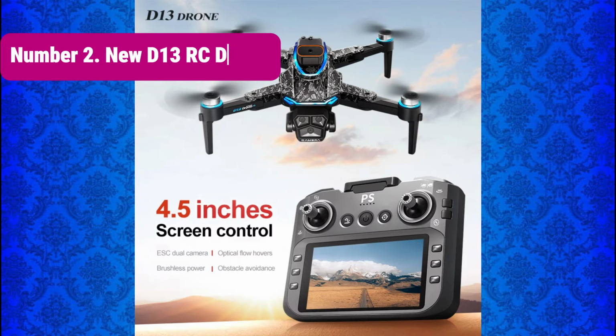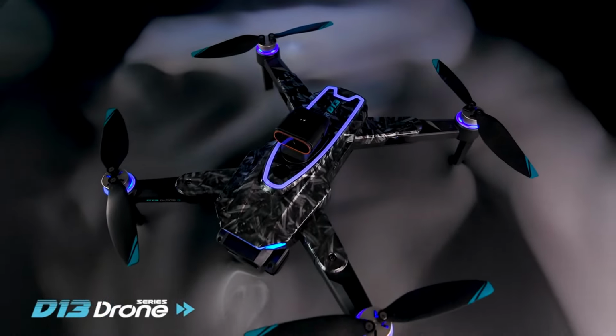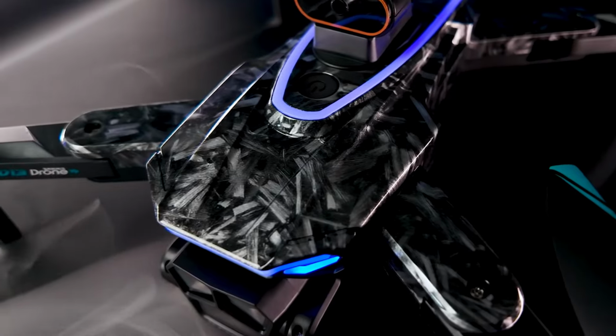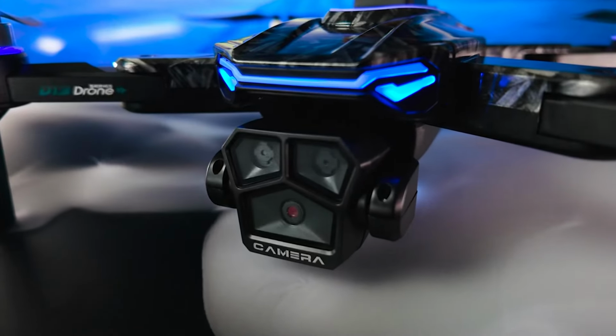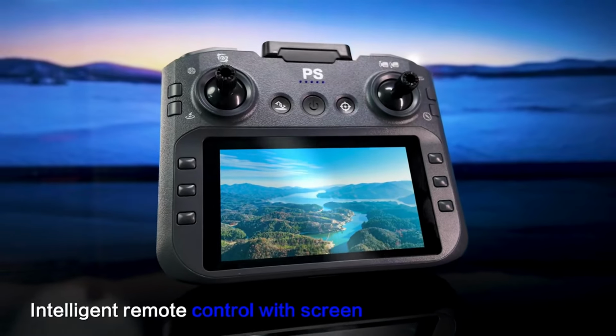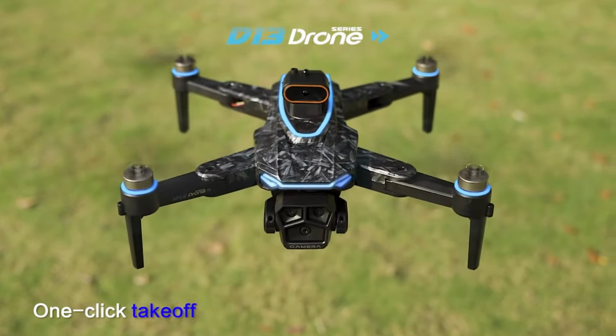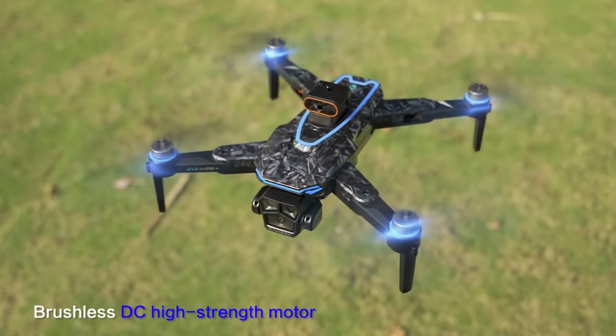Number 2. New D13RC Drone. The D13 drone comes with a triple camera setup for multiple viewing angles, 5G Wi-Fi transmission, and 360 degrees obstacle avoidance. Its brushless motor ensures smooth control even in high wind, and the large screen on the remote makes live monitoring effortless.